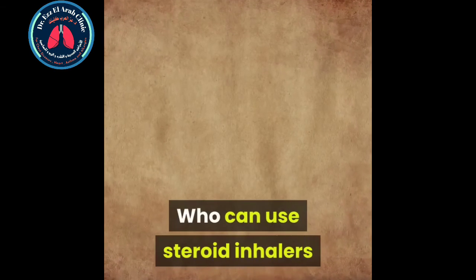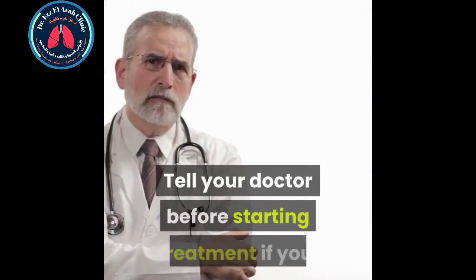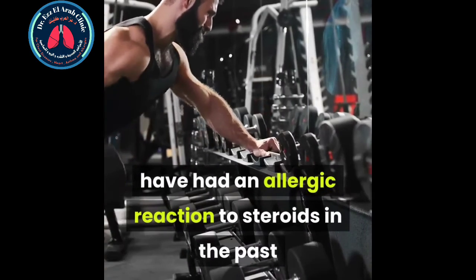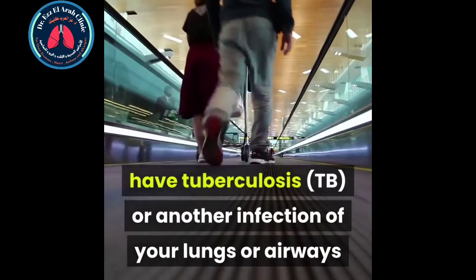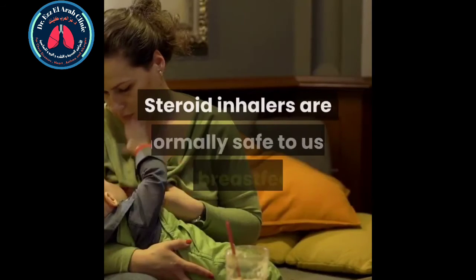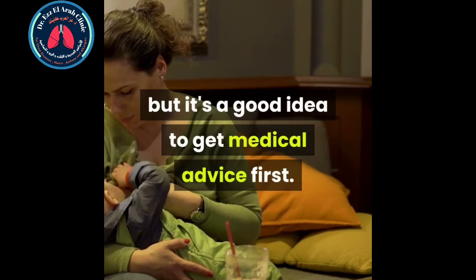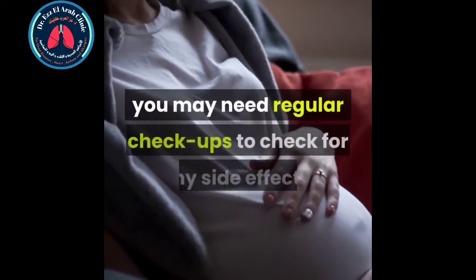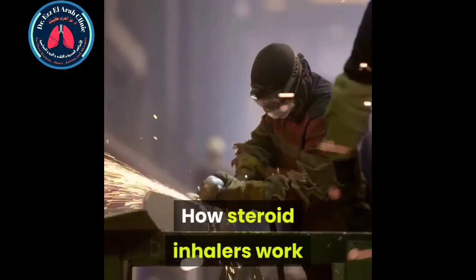Who can use steroid inhalers? Most people can use steroid inhalers. Tell your doctor before starting treatment if you have had an allergic reaction to steroids in the past, have tuberculosis, TB, or another infection of your lungs or airways, are pregnant, breastfeeding or trying for a baby. Steroid inhalers are normally safe to use while breastfeeding and during pregnancy, but it's a good idea to get medical advice first. If you need to take a high dose during pregnancy, you may need regular checkups to check for any side effects.